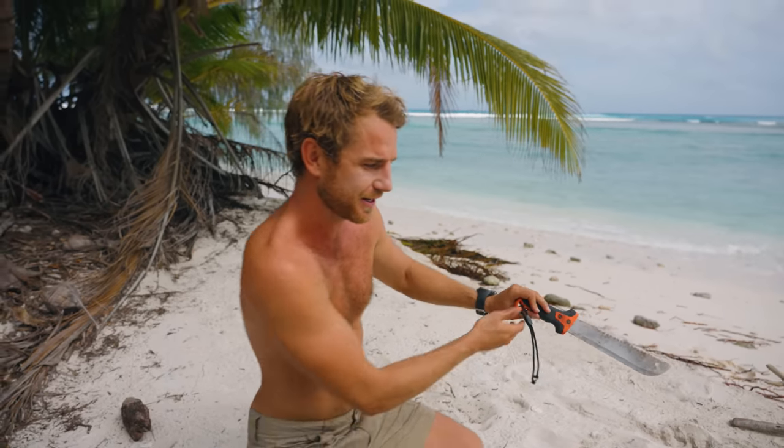Good news is my fire is now nice and hot. We want this really hot. If you're cooking at home, guys, max temperature. I'll just knock it down so the coals are ready to go.